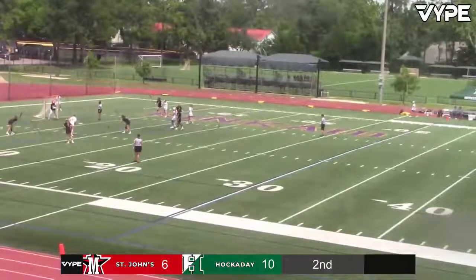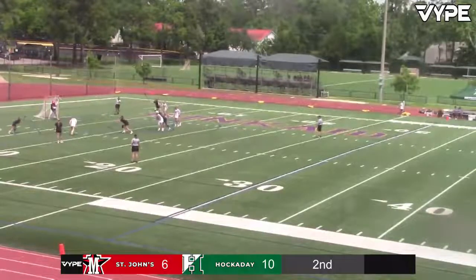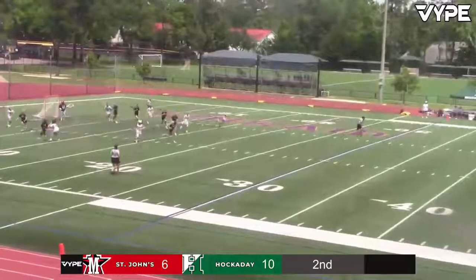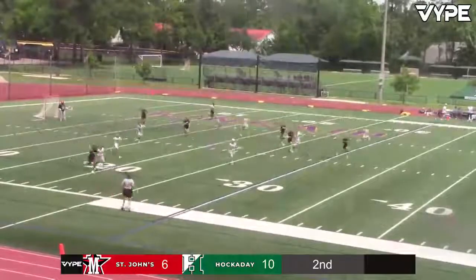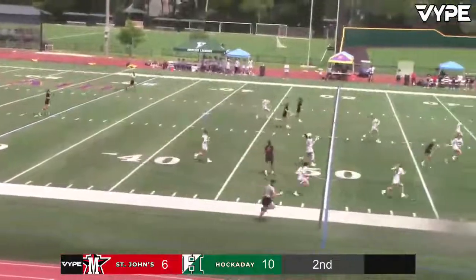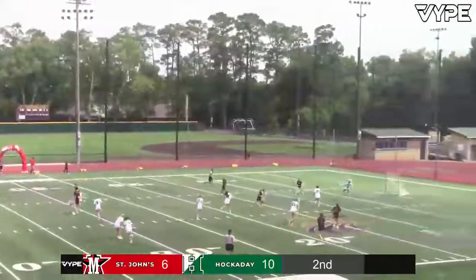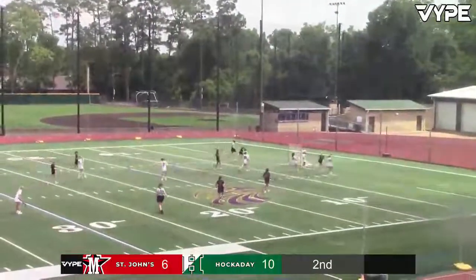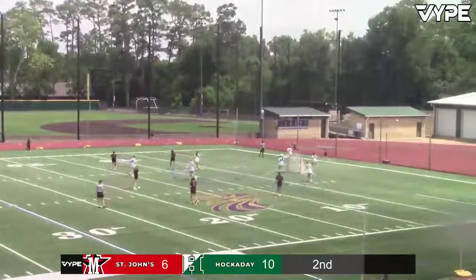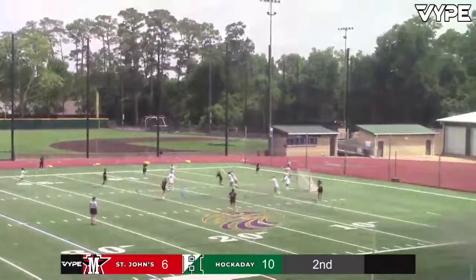Number six, May Flanagan taking the free possession. Off the pipe. We should have a few of those shots again. She went for the low side, bottom shelf, off the pipe. St. John's drives up the field, bottom of your screen. Great back catch there. Still bringing the ball up into the attack zone. She wants to drive to goal. She has the space. Great defense. Number 11 for Hockaday, Landry Grover. St. John's keeps possession, feeds it inside the eight.